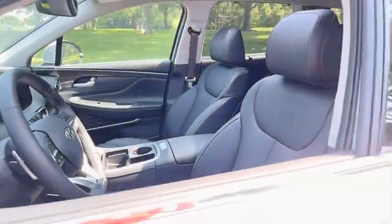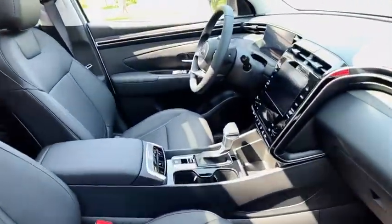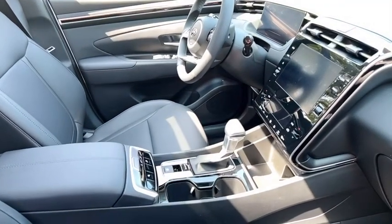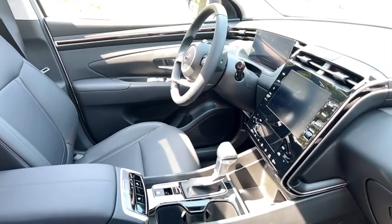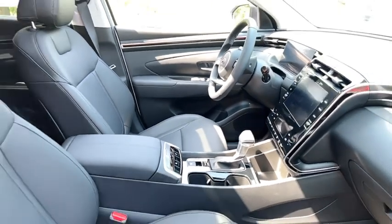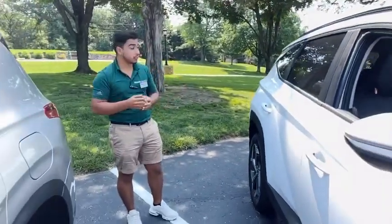Now if we pan over to the Tucson, we get to see a little bit different design. This one here with the standard gear shifter does offer your heated seats, power seats, and similar tech, but the overall design, as you can see, is quite a bit different overall. This one here has a regular sunroof. The one next door to us has a whole panoramic situation going on in the back.